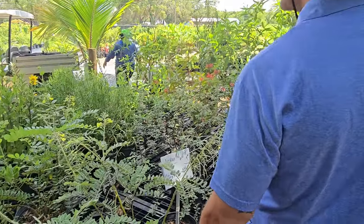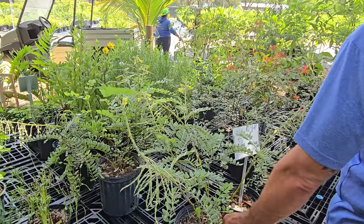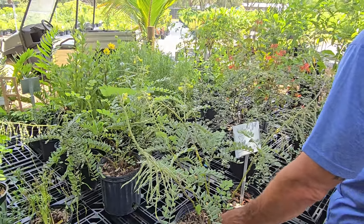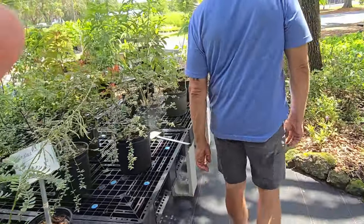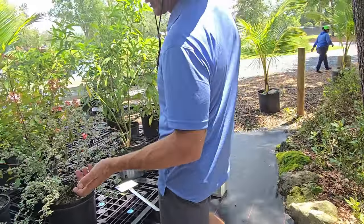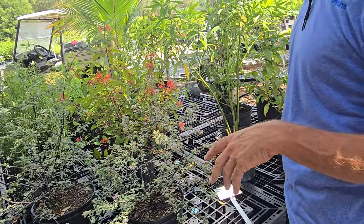Heck yeah. Not too many native nitrogen fixers, you know. Obviously we got the wax myrtle, the erythrina, the coral bean is also a nitrogen fixer. We have a lot of peanut up there. Unfortunately, this isn't cold hardy, but this is probably my new favorite native for attracting beneficial and predatory insects.